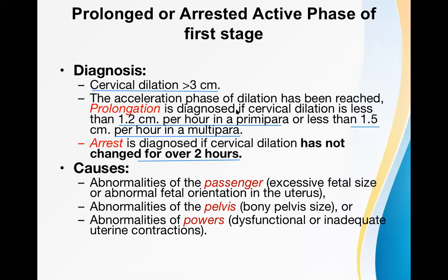Okay. Now, see this. What are the causes of prolonged or arrested active phase of the first stage? It is very clearly written there. Abnormalities of the passenger. Passenger means the fetus, okay, which is coming down. If the fetal size is excessive, a big size fetus, or if there is abnormal fetal orientation in the uterus, then the arrest occurs. I should say the prolonged active phase of the labor. Okay, we are still in the first stage.